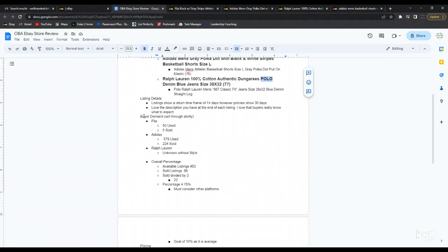As far as buyer demand, I went through and looked up sell-through rate. For the Fila shorts, there were 50 used available and 5 had sold. So if this was me, I would not have picked those up to sell. For the Adidas, there were 579 used available and 224 sold. Again, probably not something that I would pick up, only because they don't have a 100% sell-through rate, and that's our model. I'm not sure exactly what your model would be, just based on the auctions you're doing. I don't know if you're just trying to do a quick flip, but maybe you have a different model than what we currently use.